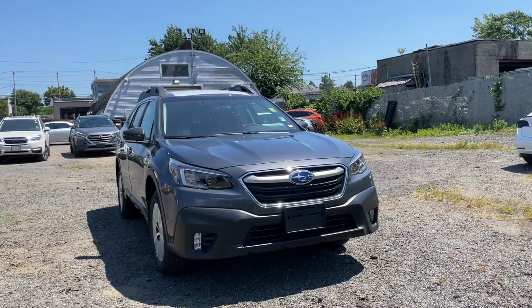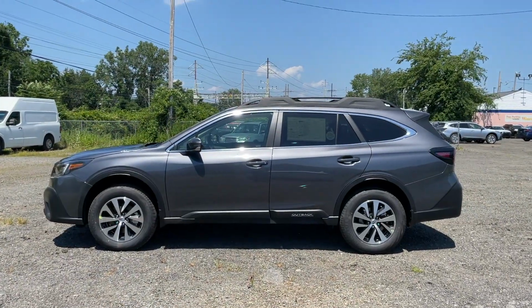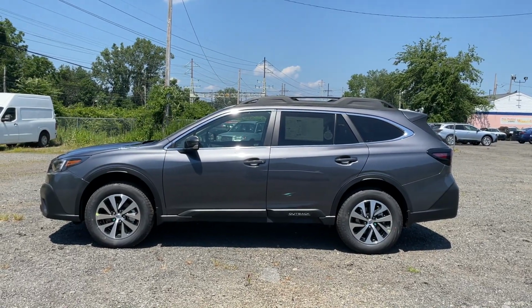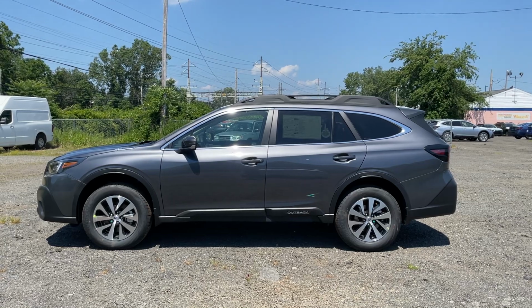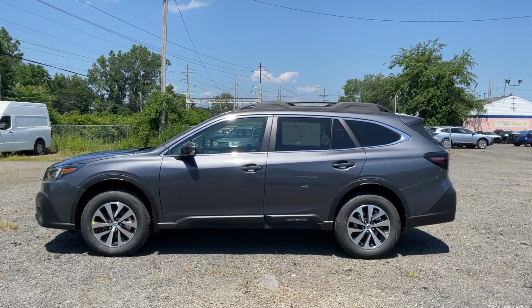But let's go ahead and move to the side, and I'll show you how the side view of this Subaru Outback looks like. Here is the side view of this Subaru Outback, and it does look very good from the side. And as I told you guys, this is more like an adventure slash off-road car. It does have a good amount of ground clearance. It does have 8.7 inches of ground clearance, and getting inside and outside of this Outback is super easy.